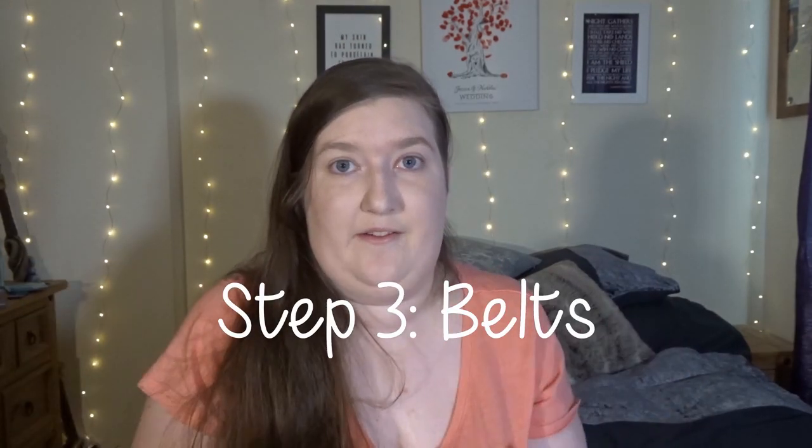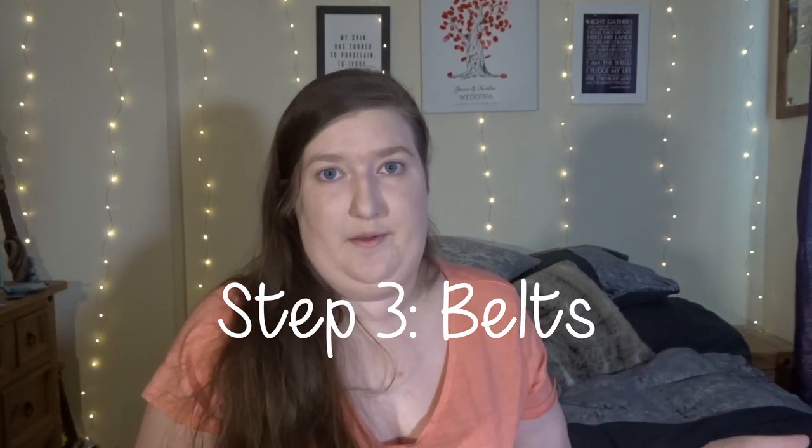Step 3, your belt. Okay, so every LARPer needs belts and pouches. It's pretty much rule 1 at LARP. So when picking your belt out, here are 3 things you need to remember. 1, sturdiness. You don't want it falling off you under the weight of all of your pouches. 2, comfort. You don't want it digging into your waist as you go on fighting. You'll put up with it for a bit, but by the end of it, you'll hate it and you'll throw it across the floor. And 3, pouches. You want to be able to hold a lot of stuff.